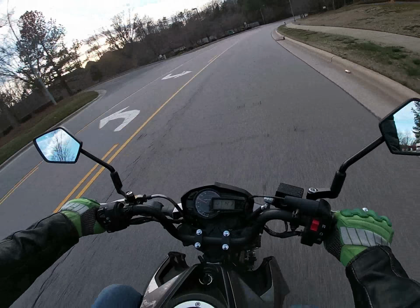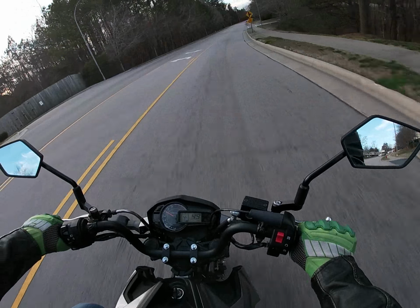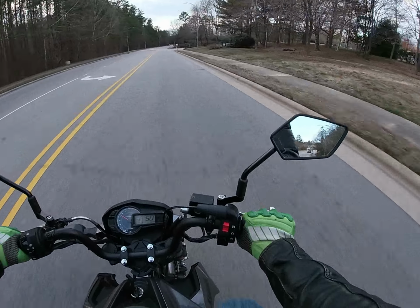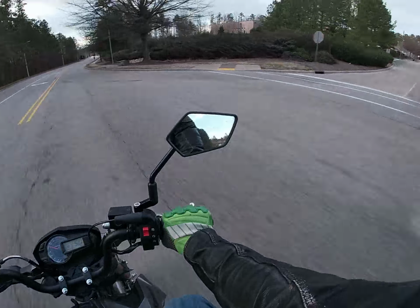This bike is perfect for zipping around Cary. Because the speed limit's never like more than 45, so it keeps up just fine. We're going 50 with ease right now.